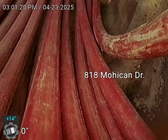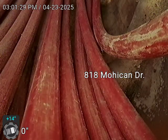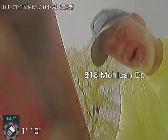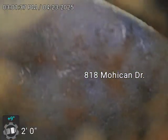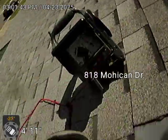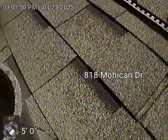I'm at 818 Mohican Drive in Loveland, Ohio, doing a sanitary lateral inspection for the purchase of a home. We're looking for any structural issues, anything that may be of concern to the buyer. And we are going through the roof vent just to make sure that we can inspect as much pipe as possible. You can see there is the front and the street there, and here is the stack.